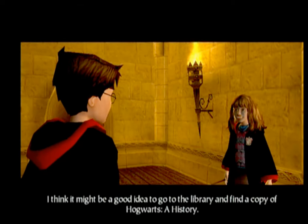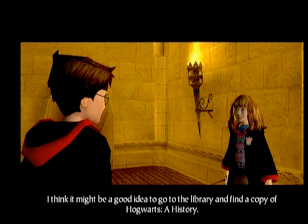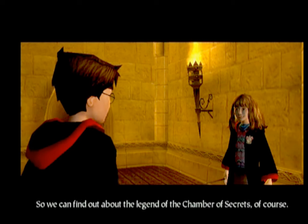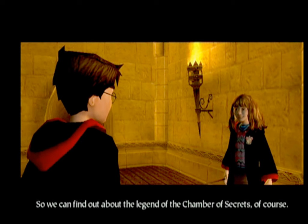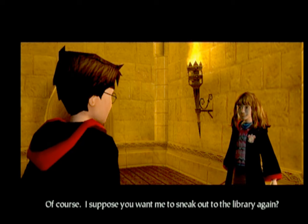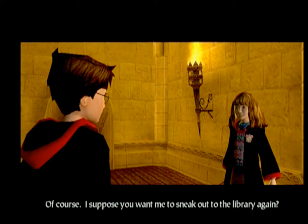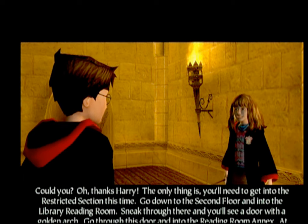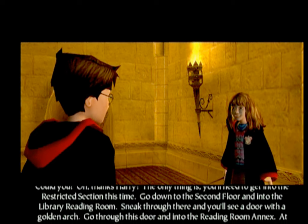I think it might be a good idea to go to the library and find a copy of Hogwarts: A History. Why? Why do you want it? So we can find out about the legend of the Chamber of Secrets, of course. Of course. I suppose you want me to sneak out to the library again. Could you? Oh, thanks, Harry. The only thing is, you'll need to get into the restricted section this time.